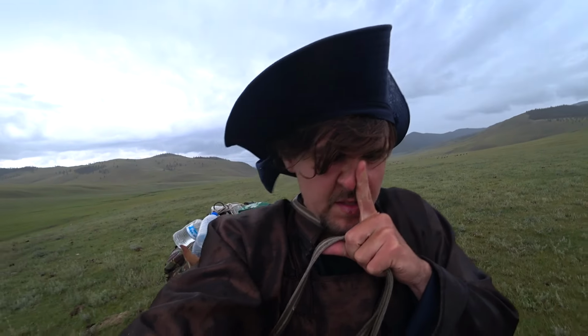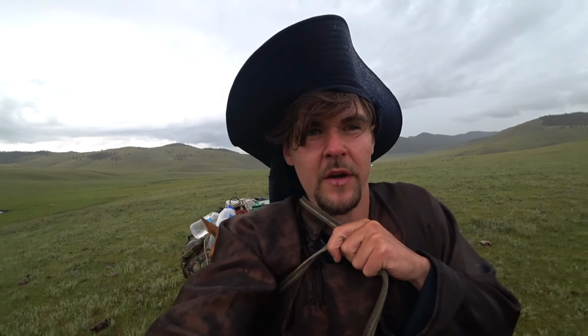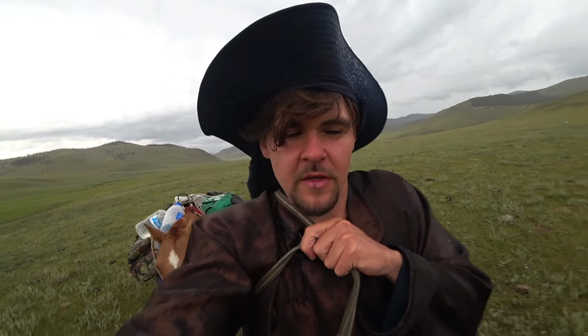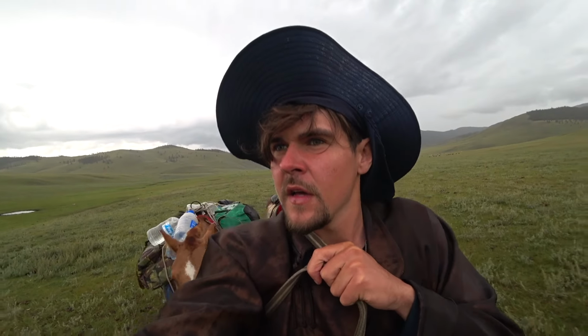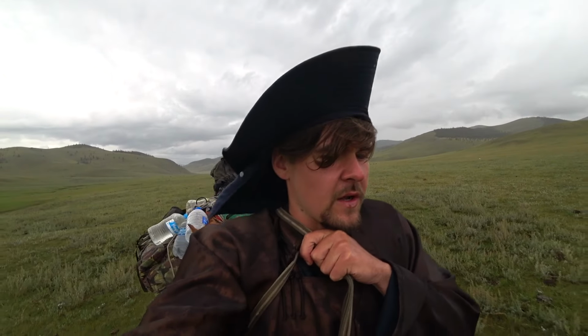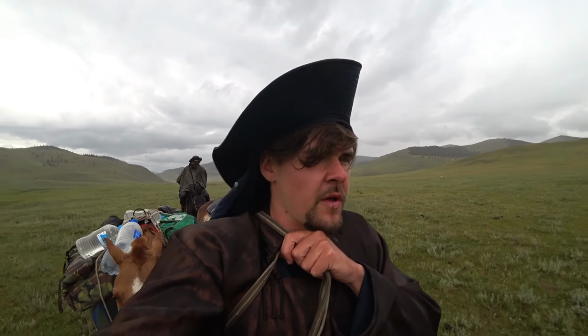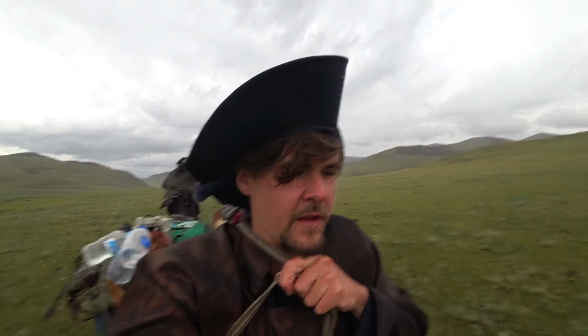We just exited the gers like 30 minutes ago. Now it started raining and I didn't have my warm gear out. So I started walking to heat up my body because when you're sitting on a horse, it gets cold. And especially we're doing a mountain crossing. So wind is picking up. We hoped to get rid of the rain after that mountain.